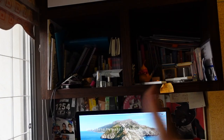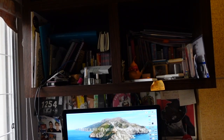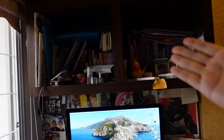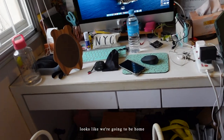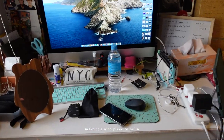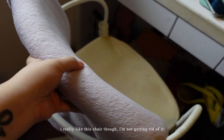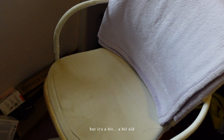Also, these two shelves here, I actually just kind of chucked everything in there. There's no organization whatsoever. It's just whatever I can fit, I fit in there. It looks like we're gonna be home for a bit longer, so I was thinking might as well make it a nice place to be in. Yeah, so I really like this chair though. I'm not getting rid of it, but it's a bit old, but it works.